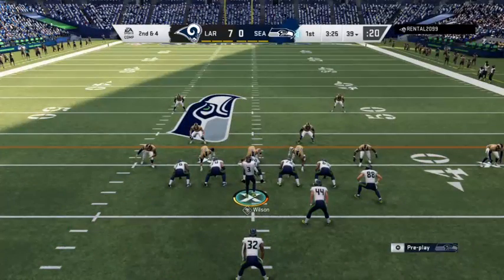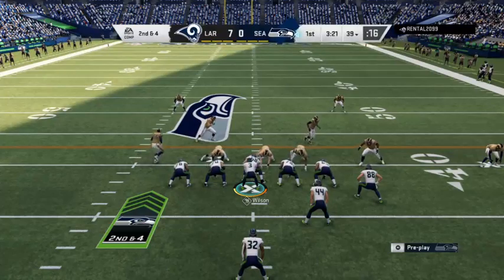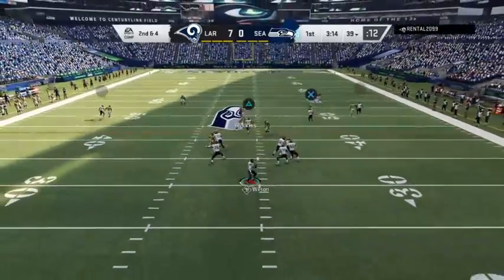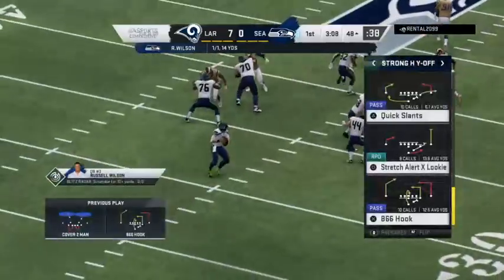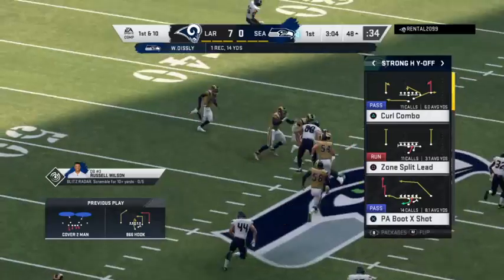The last run got 6. Now 2nd and 4. Mike 54. Rip left. Wilson. And he's got a first down and then some at midfield. And he gets it across the 50 and down to the 48. That one good for 14 and a Seahawk first.